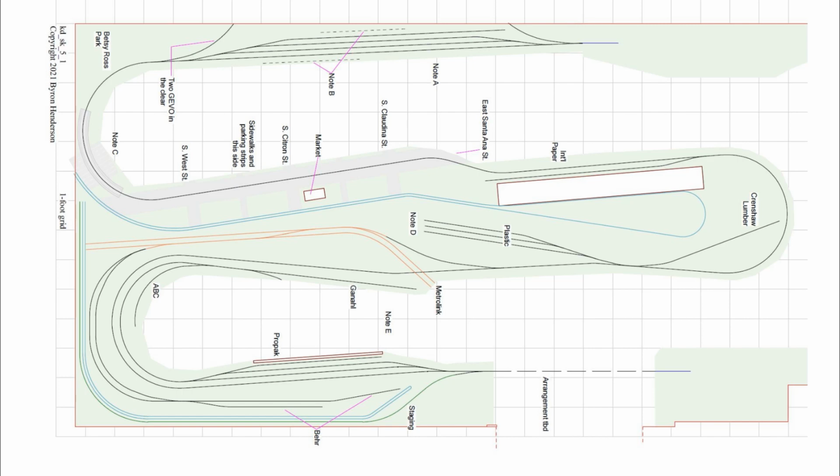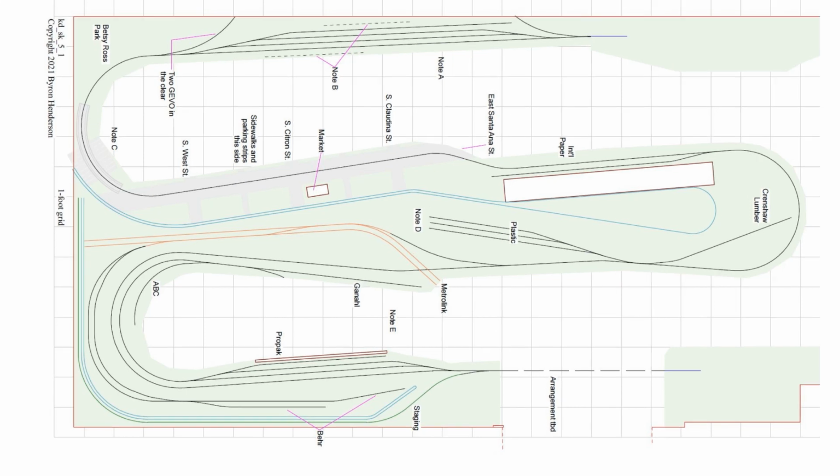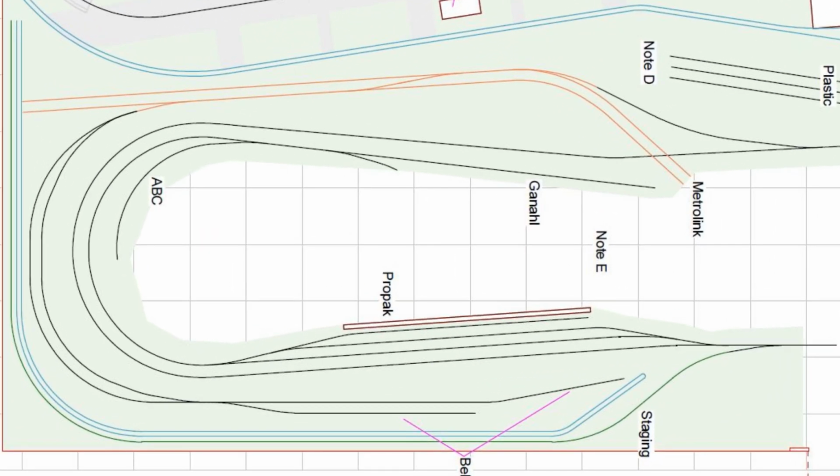So I want to point out something really cool in this part of the design. If you look in the center by Ganal Lumber and the red trackage, which is the Metrolink trackage, in real life, the local has to get onto the Metrolink trackage to get all the way down to Behr Paints. So if you notice there, it can switch out Ganal and it has to back up and then go forward again and get on the red track and then go all the way around to get to Behr Paints. So from a high level, you can't really tell, but it's a really creative way to put that operational thing into the design.